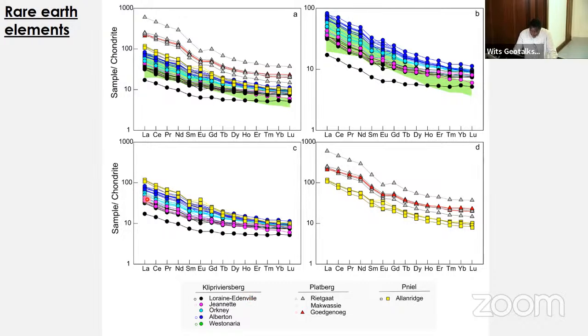And on these profiles, you will see that the Albertine that overlays the komatiites is more enriched compared to the uppermost unit of the Klipriviersberg, which is the Lauren Edenville picrites. And on this plot, I've plotted the Flatback sequence represented as the gray triangles and the red triangles. And I've also plotted the Allen Ridge lavas, the yellow squares here. And we see that the Allen Ridge, which overlies the Flatback, is less enriched compared to the Flatback group.